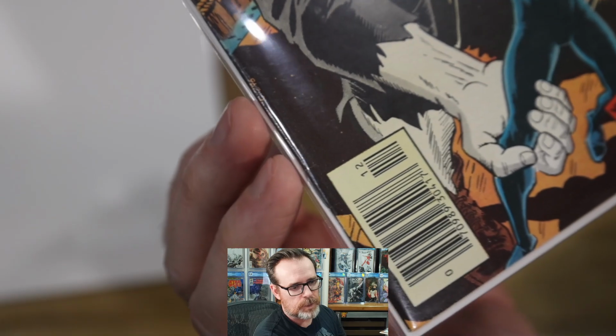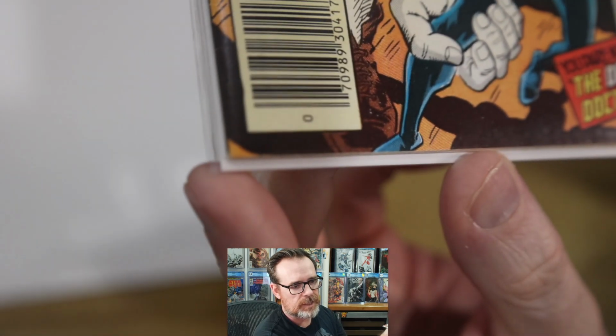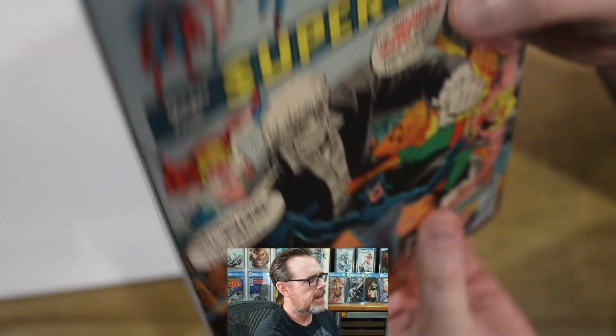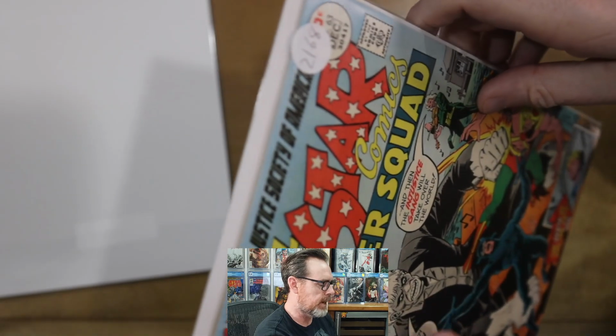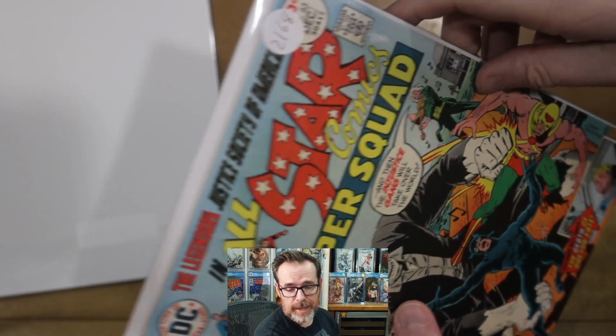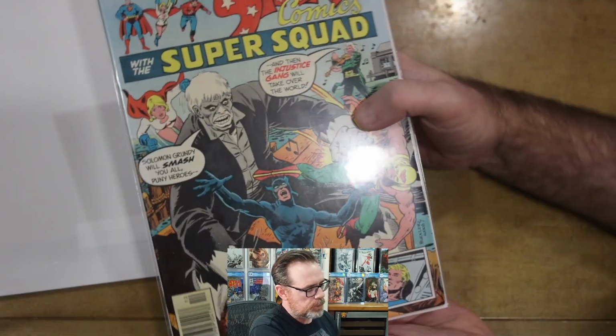It does have several color breaking ticks. I'll stop and show you a couple, like right down here by the barcode. Corner looks just slightly dinged. Overall, not bad, but could end up grading out around a 7 or a 7.5 and not an 8 as advertised, but it was around $5 for the pickup, so I threw a small bid on it and ended up winning.